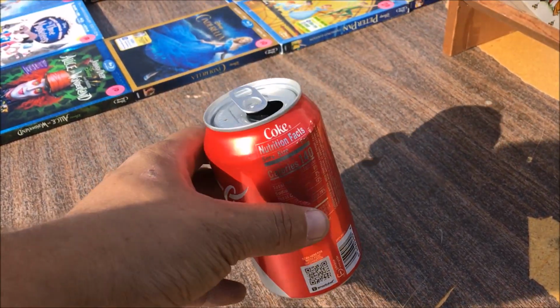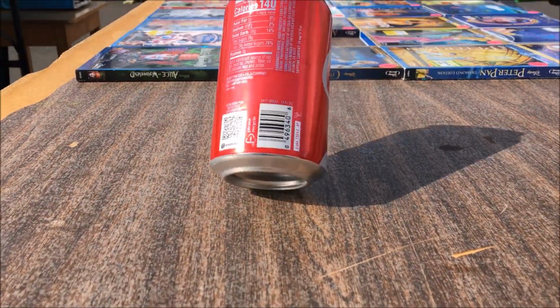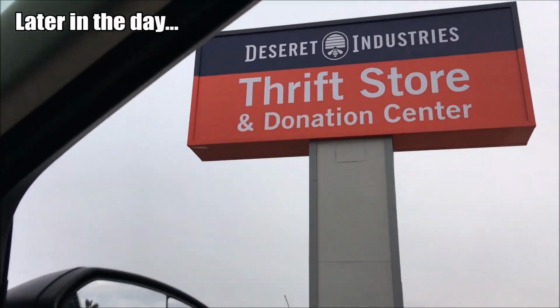Bet you I can make this Coca-Cola can stand on its side without any tricks or magnets. Ha ha! You find a spot.